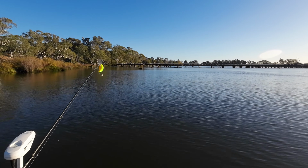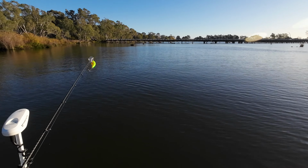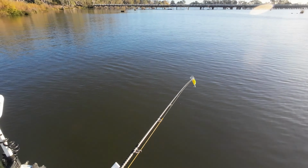Beautiful mark. That's a fish. Really shows up. So you sort of want to be a couple of metres off it if you go on the bank.